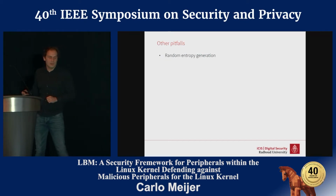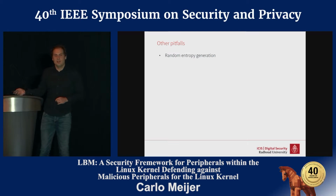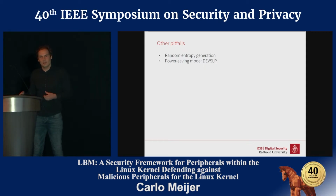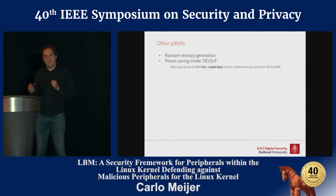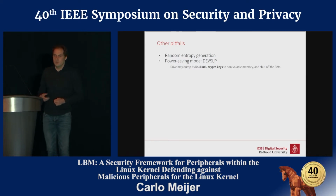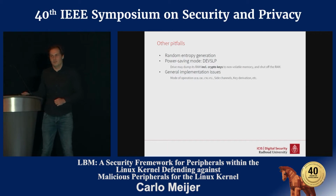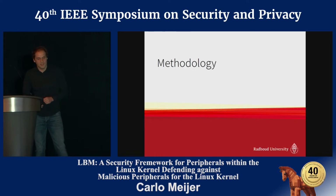Other pitfalls that we looked at but didn't really find are random entropy generation and power saving mode. Sometimes a vendor may choose to do some sort of hibernation, so all the key material will end up in non-volatile storage in that case, but we didn't find this in practice. And general implementation issues, so mode of operation, side channels, and key derivation mistakes, all that stuff that's in software is still there in hardware.